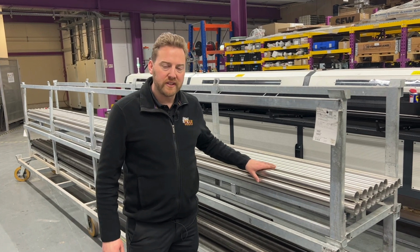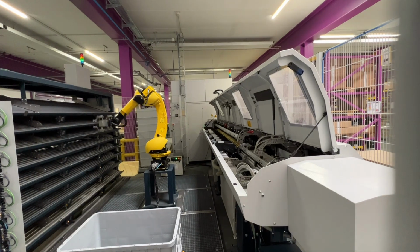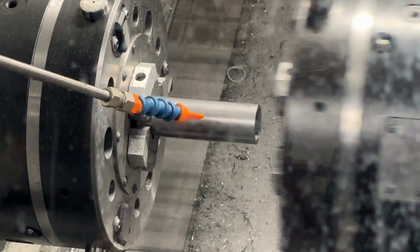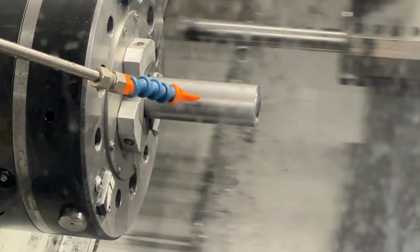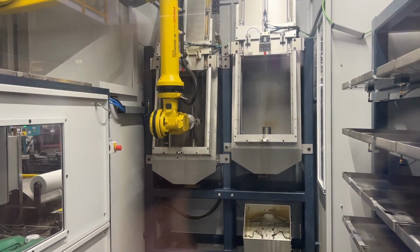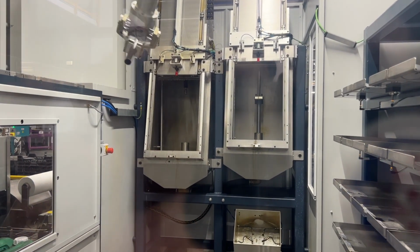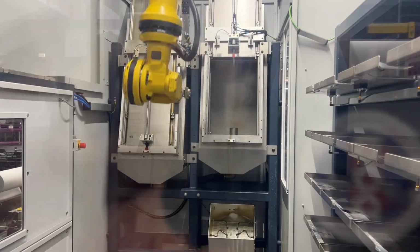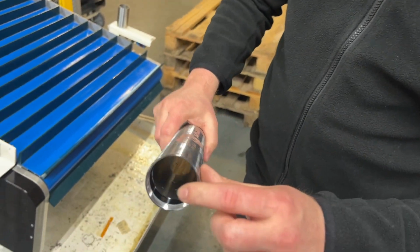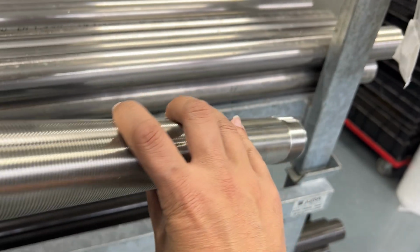Here you can see our raw material, approximately 20 foot long. The raw material, stainless steel, is getting into that machine. This machine is doing 5 steps. First it's cutting, then it's machining inside the tube from 2 sides and outside the tube from 2 sides. So we bring in that raw material, and after all processes, this is the tube which we get out. We have a thread inside here, we have machining here, and machining here.